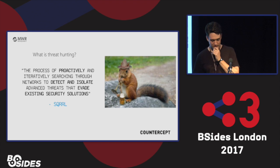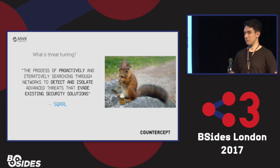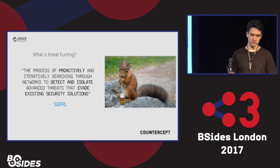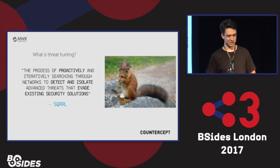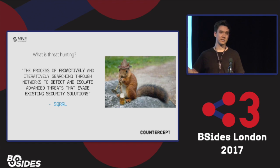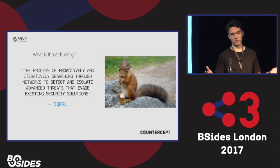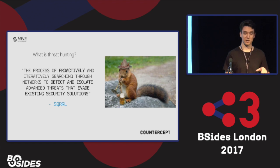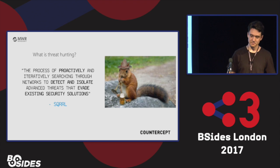So what is threat hunting? Well, Sqrrl, who are a big threat hunting company, have quite a nice definition. It's the process of proactively and iteratively searching through networks to detect and isolate advanced threats that evade existing security solutions. A bit of a mouthful, but the key points really, first of all, proactive. You're not sitting back waiting for the attacker to come to you. You're going to the attacker. You're assuming that you're already compromised, and you're going after them.